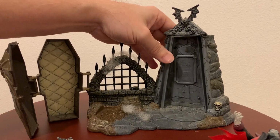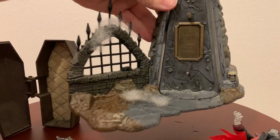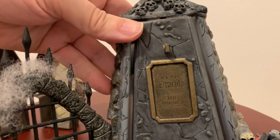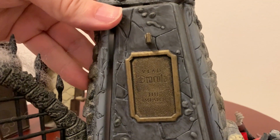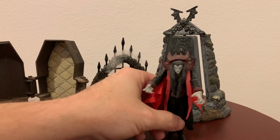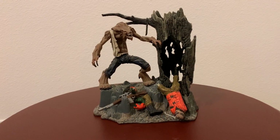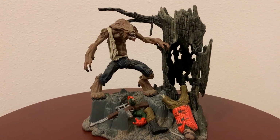If you had the old Star Trek playsets from a long time ago that spun, like the transporter, same idea. And it's got Vlad Dracula the Impaler right there as a little plaque on the tomb. So lots of really neat details, lots of fun playability, and it sets up in a really cool display. Now, the next one in the Season 1 set is the Wolfman. And as you can see, it's another cool display.